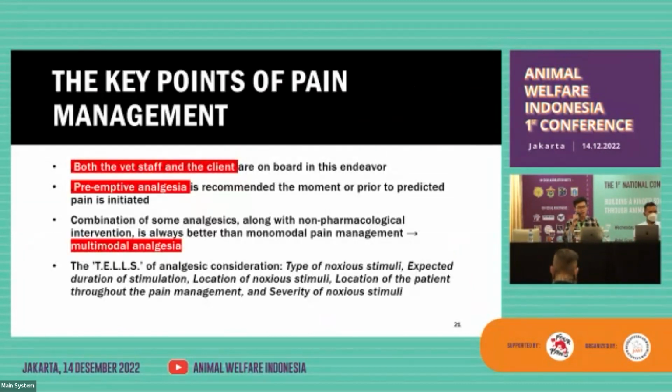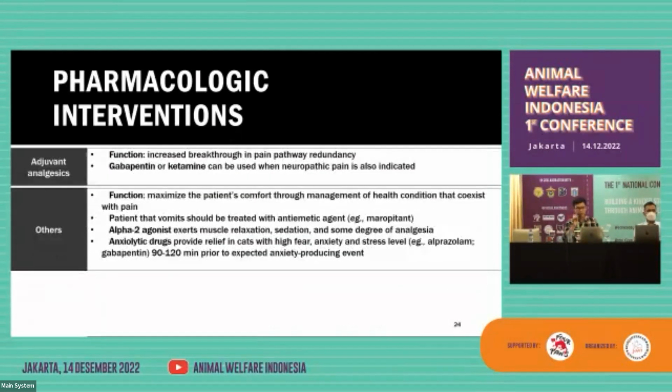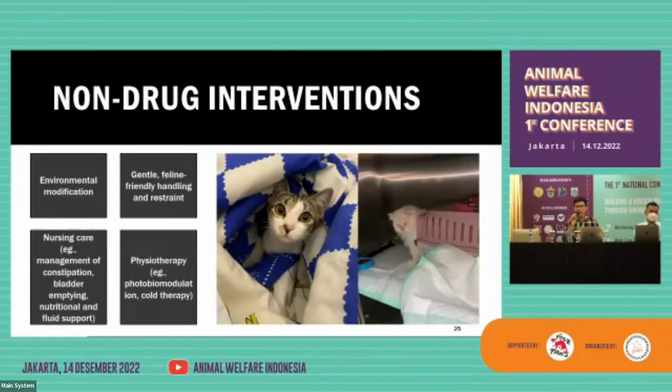Next, please. And so this is the pain intervention, which I will not really dive into in more detail. The key point of pain management is that both the vet staff and the client are on board in this endeavor, and preemptive analgesia and multimodal pain management are strongly advised. So these are the pharmacologic interventions, which I'm not going to focus on. Next, please. These are the non-drug interventions that you can implement to maximize your cat's comfort and alleviate the pain.